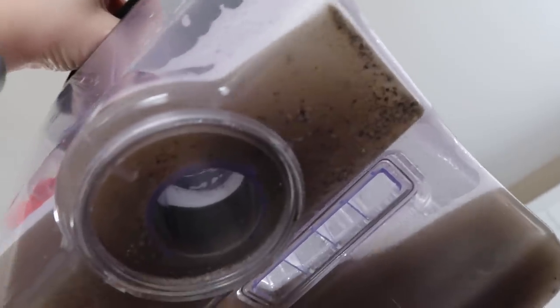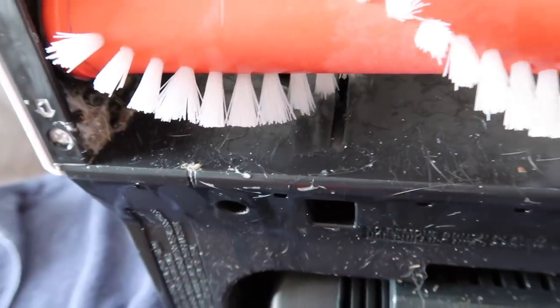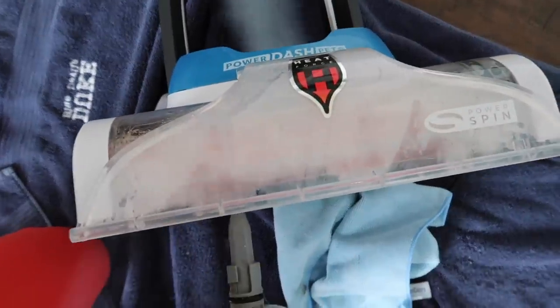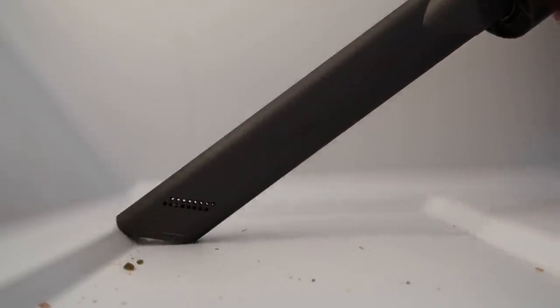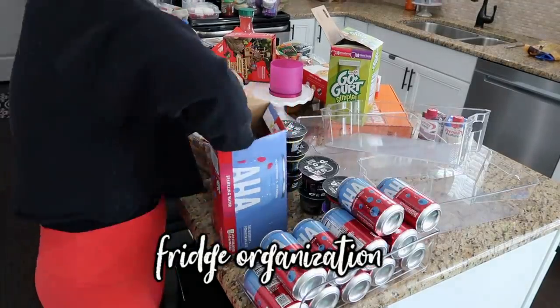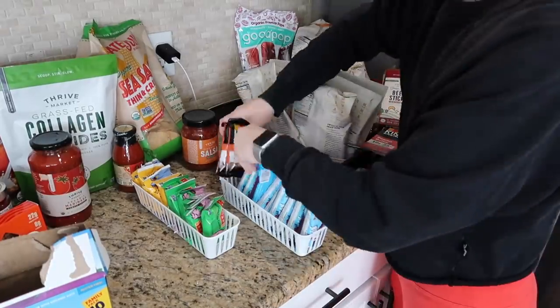Hey guys, today we are going to be cleaning, decluttering, and organizing, deep cleaning the refrigerator, organizing and decluttering the refrigerator and the pantry. I have some pantry organization solutions. I'm also going to be sharing a grocery haul with you, as well as some whole house decluttering and organizing and deep cleaning. So stay tuned for a lot of speed cleaning and motivation coming your way.